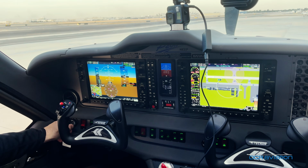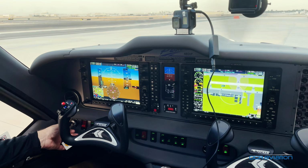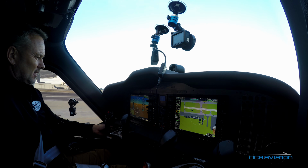Clear. Looks clear. All pressure's coming out. Avionics already on.